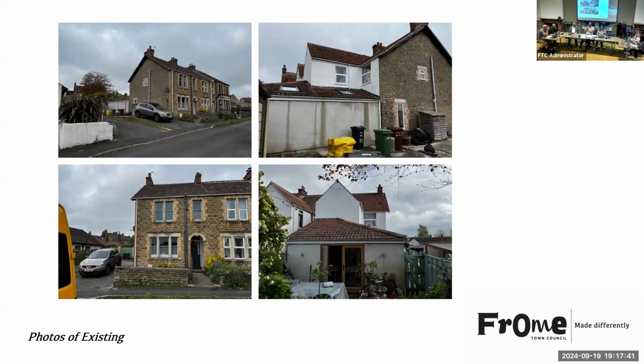So, no issues with the building extension. We'd like to see it a bit more sympathetic to the surrounding housing, the terrace that it's in, and the house to which it's attached. And the conservation officer will hopefully pick up on all of that as well. Does that make sense? Yeah.